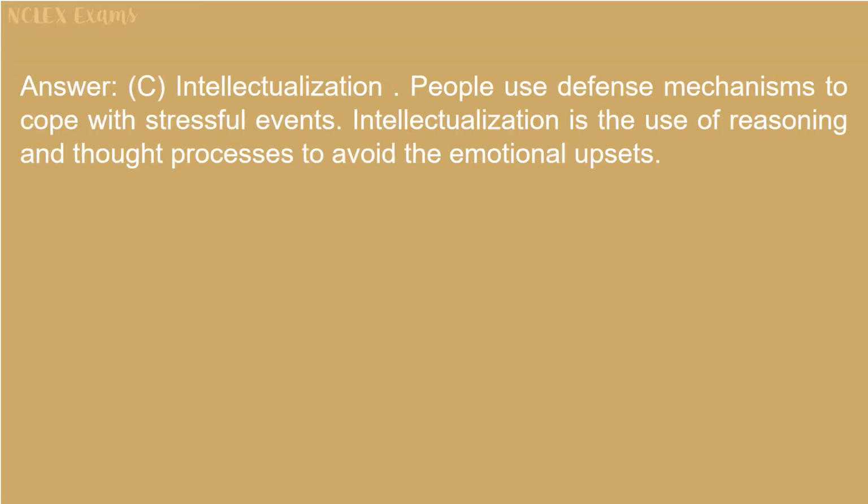Answer C. Intellectualization. People use defense mechanisms to cope with stressful events. Intellectualization is the use of reasoning and thought processes to avoid the emotional upsets.